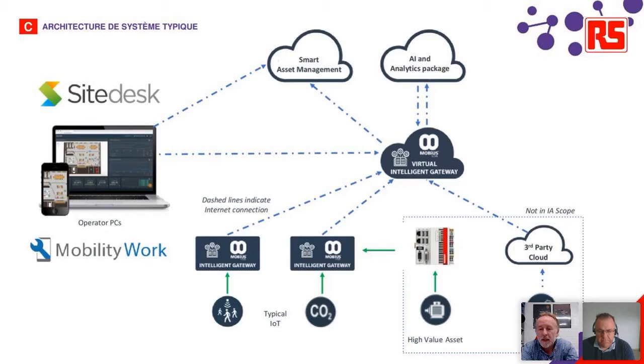But it's important to see that in the middle of this, we have this intelligent virtual gateway in the center of the screen. This is the cloud-based container that I spoke about. And then from that container, we're sharing the information with an AI or an analytics package. And that's not us. That would be someone like Richard, for example, in SiteDesk. But it could be IBM's Maximo product for enterprise asset management, if that's who you deal with, or any of those others in some of those instances.